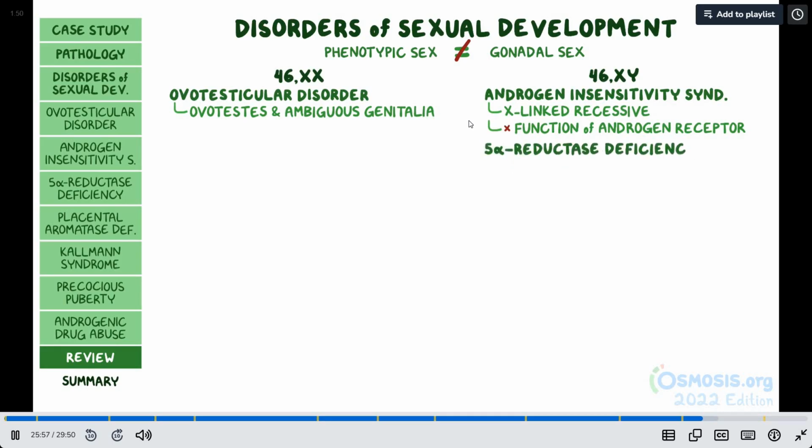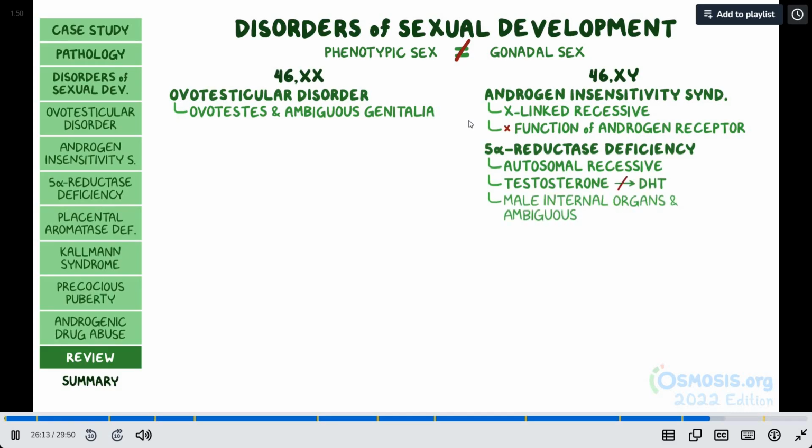5-alpha reductase deficiency is an autosomal recessive disorder affecting 46XY individuals and results in a male fetus being unable to convert testosterone into DHT. This leads to male internal organs and ambiguous external genitalia. But when these individuals reach puberty, there's a huge increase in testosterone that causes masculinization.